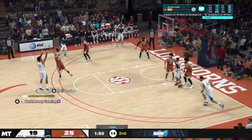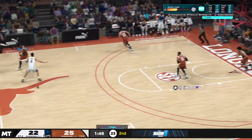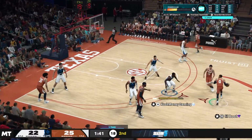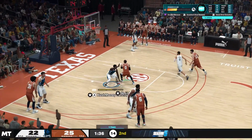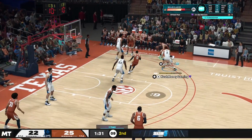Has to Ware. Takes a three. The shot is good. And so is his shooting tonight. 3 for 4. Nice little run here to shrink that deficit. But can they get over the hump? Well, with all the momentum they've built up, I don't see this run stopping anytime soon.